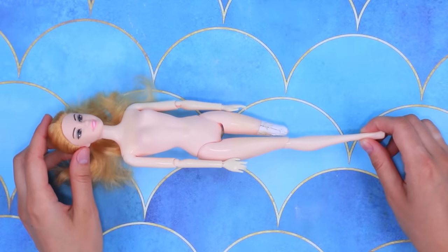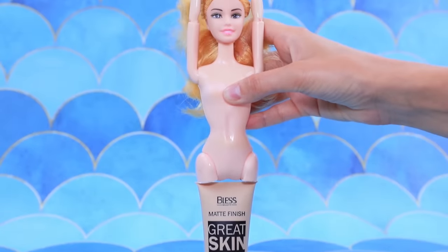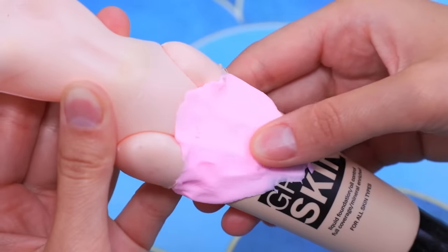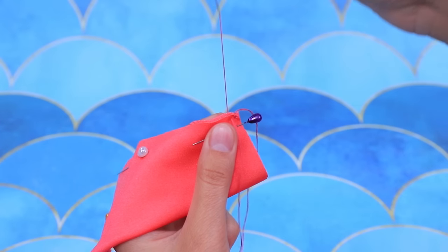This broken doll can turn into an adorable mermaid. First, she needs a tail. Combine a tube of foundation with some light clay to make the right piece. Wow! Cut a tail out of red fabric. Sew it up, and you're done!